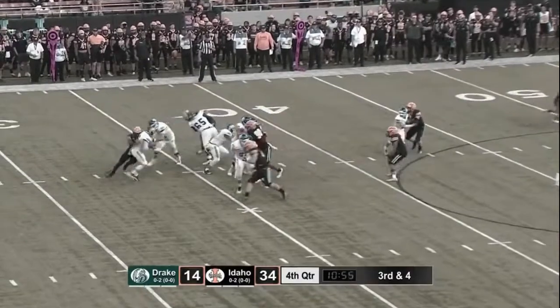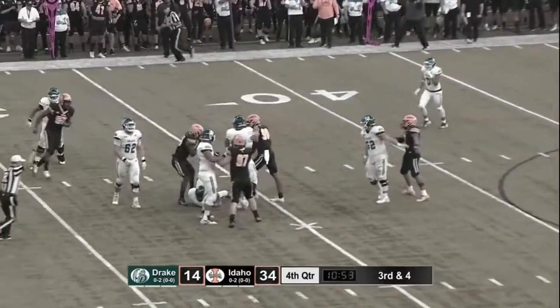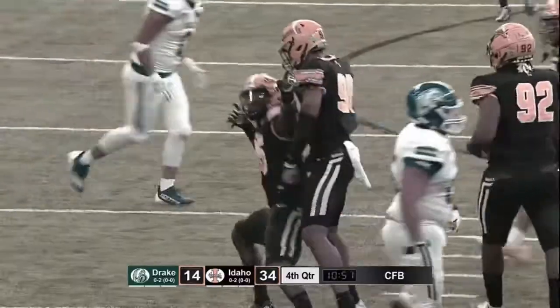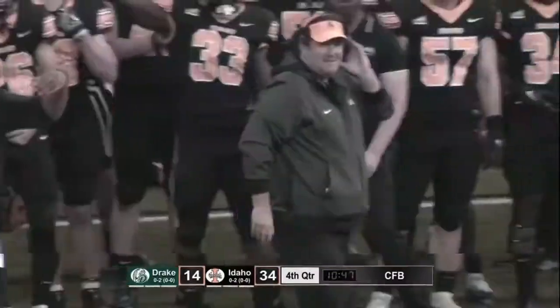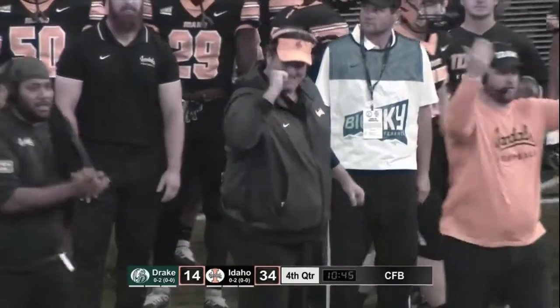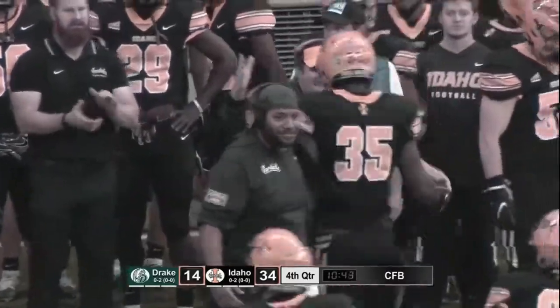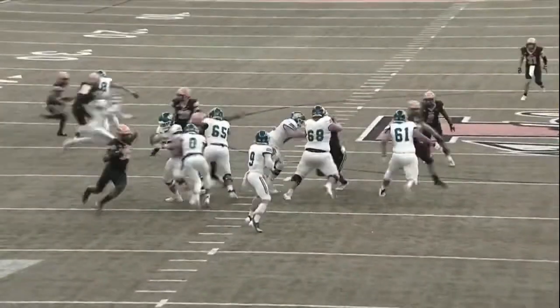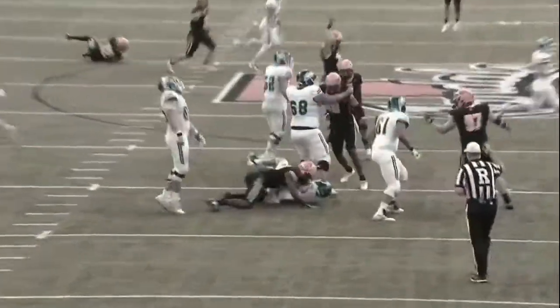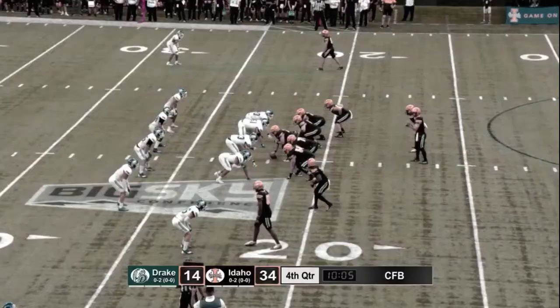3rd and 4. Down he goes. There's a sack for the Vandal defense. Kamara Bailey gets in there, his first sack of the season, and the Idaho Vandal D dials it up again. Just a nice job getting off the ball, got the tackle's hands off of him. Good little reducer. Truly student athletes.